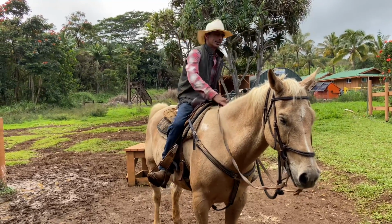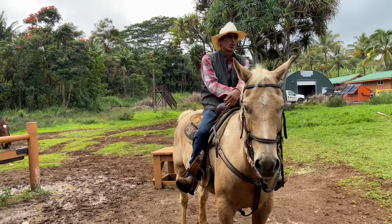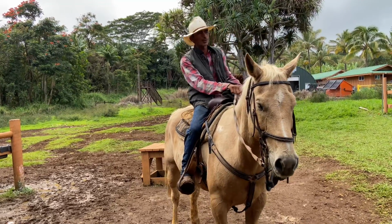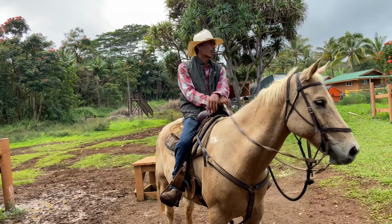We train horses to give to pressure. We apply pressure, the horse gives to that pressure, and then we release it. Neck rein basically means when we're asking the horse to turn, we're applying that pressure onto the sides of the horse's neck rather than to the bit in their mouth.